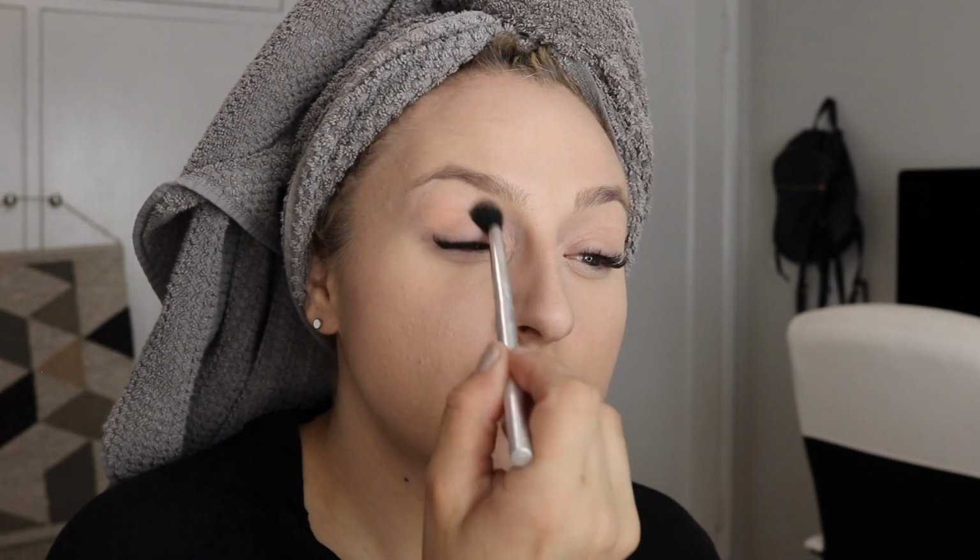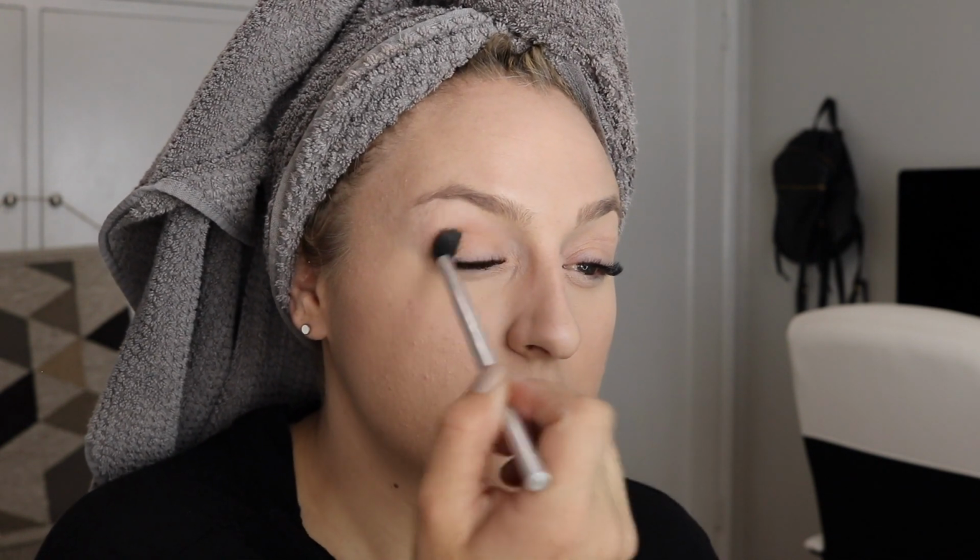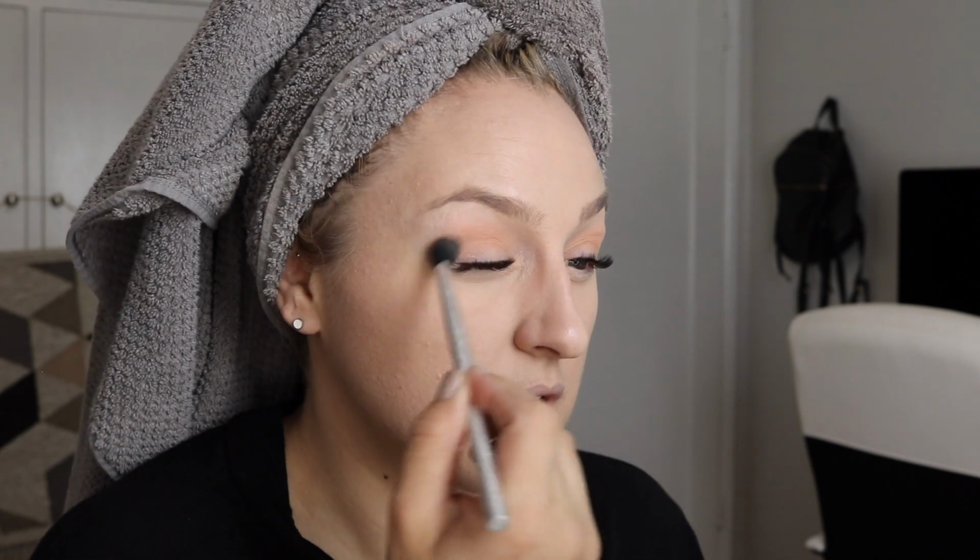So the first color I'm going to take is this one here. It is called Wake Up, and I'm gonna run that through the crease as a super light transition. Sometimes these nude shades come up darker than you would think, and this is not really one of them, but we're still gonna go with it. So this is almost a little bit of a peachy nude. So I'm just running that all throughout the crease. I kind of like just this color.